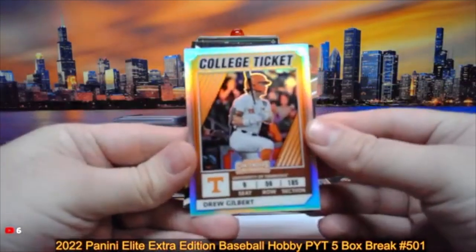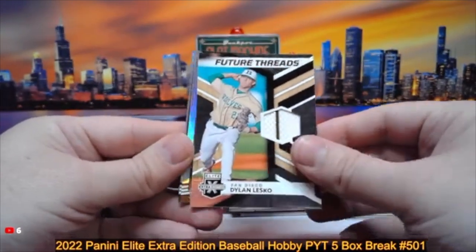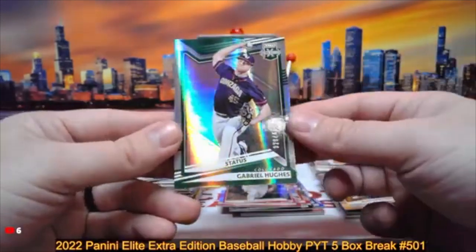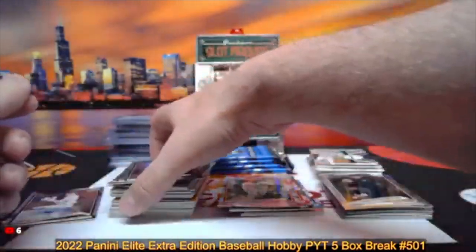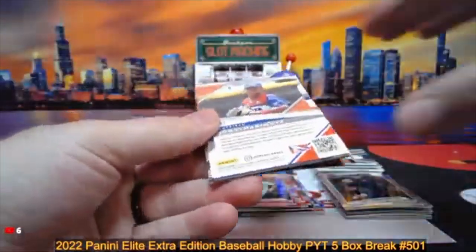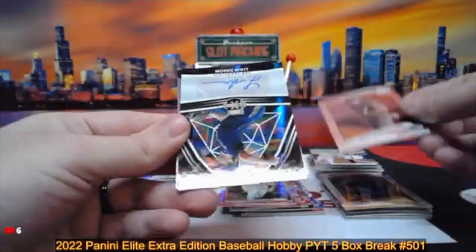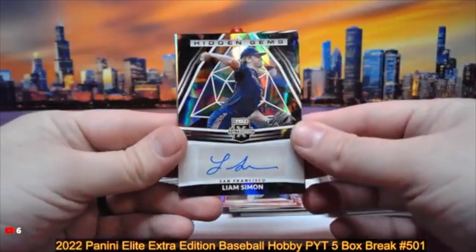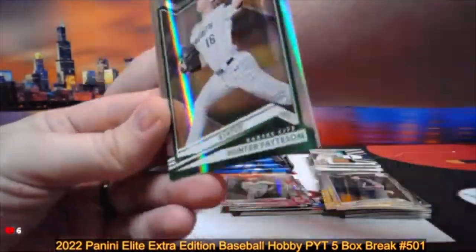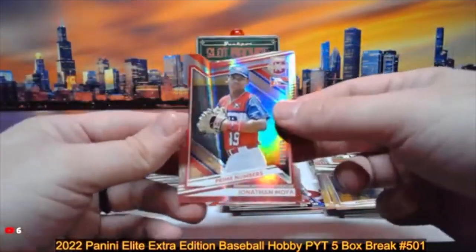Drew Gilbert on the Silver College ticket. We got Dylan Lesko on the Future Threads for the Padres. Roy Melton. Ryan Ritter out of $9.99. And Gabriel Hughes out of $4.99. Ashton Izzy on the base. Liam Simon on the Hidden Gems auto. Ben Joyce out of 65 for Los Angeles. Hunter Patterson out of $4.99. And a die cut of Jonathan Moya.